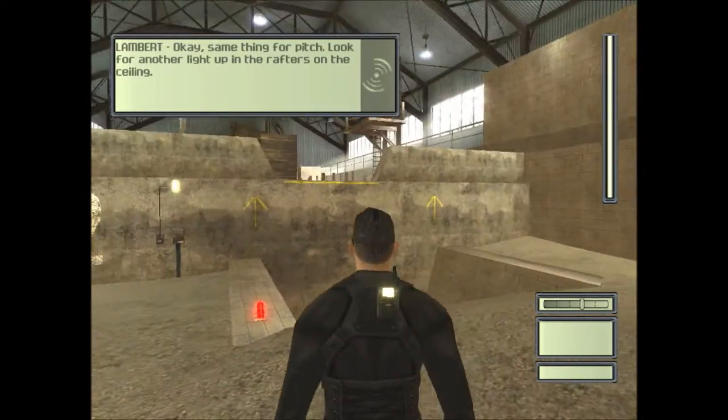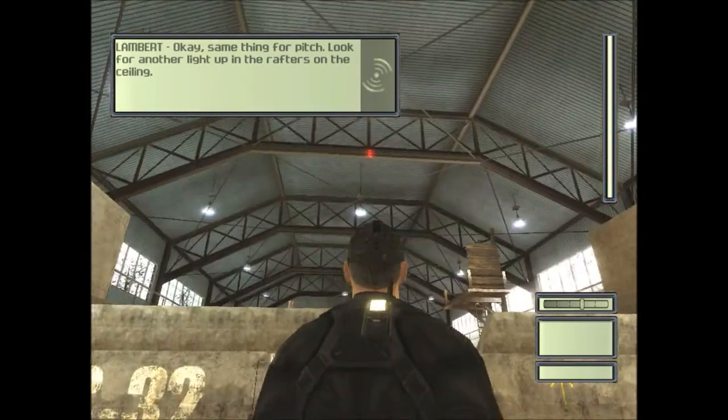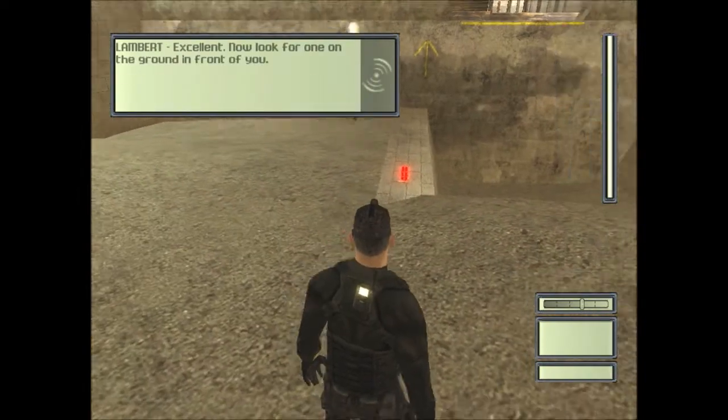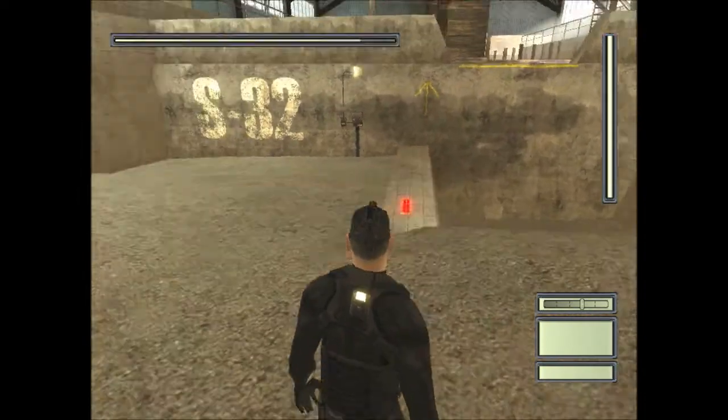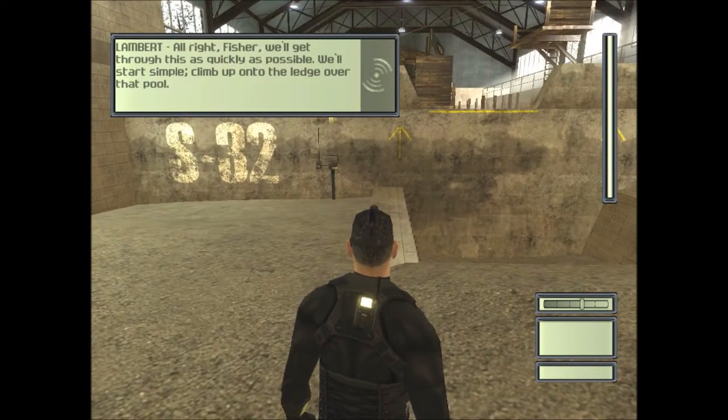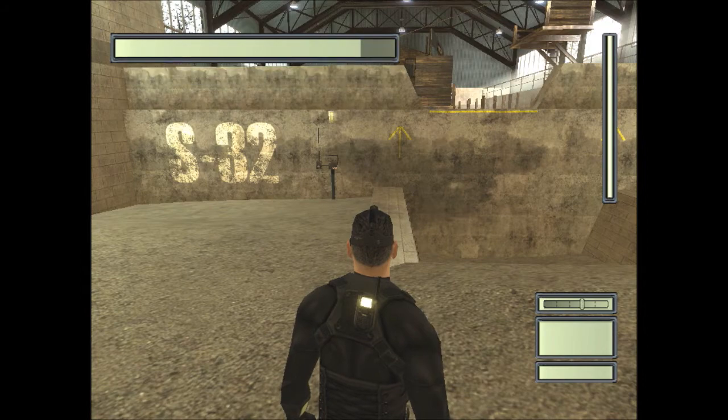Okay, same thing for pitch. Look for another light up in the rafters on the ceiling. Excellent. Now look for one on the ground in front of you. All right, Fisher, we'll get through this as quickly as possible. We'll start simple. Climb up onto that ledge, over that pool.